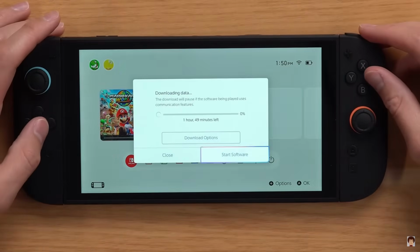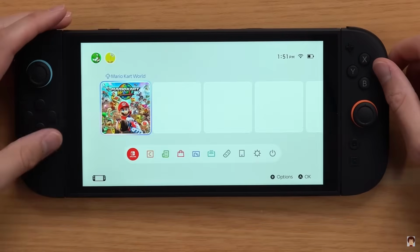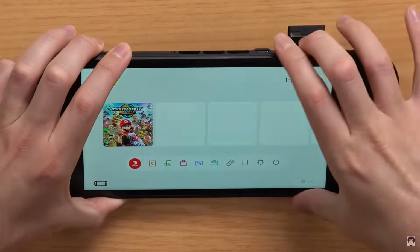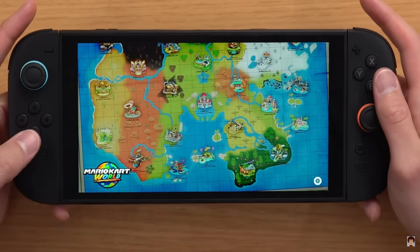Okay, so it shows the same one as the downloaded version. Let's see if Start with Software will make this thing work. Okay, well this is not recognizing my physical game at all. It's just still showing the digital download. So let me pull this out and put it back in one more time. Start software. Need to update. What? 12 seconds later. Okay, yeah, so update downloaded and it is actually booting now.